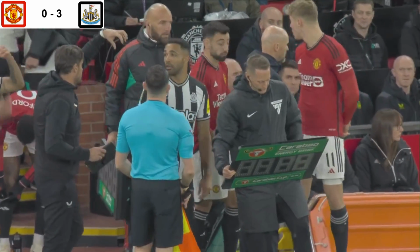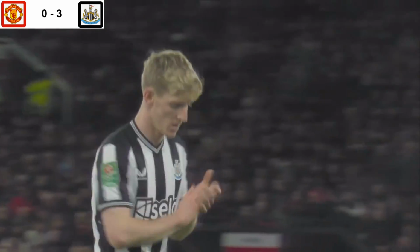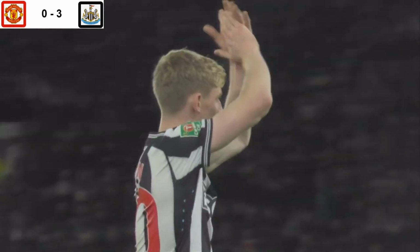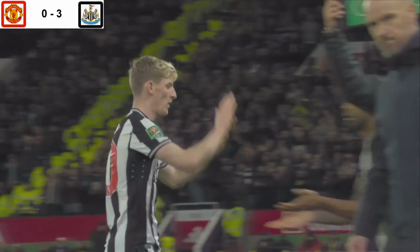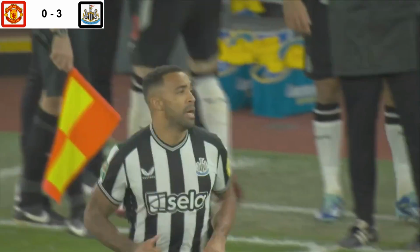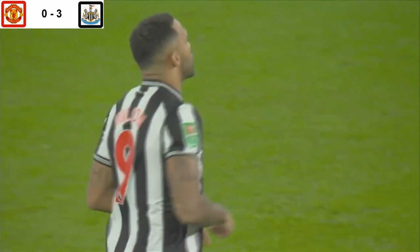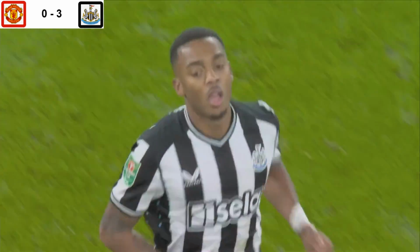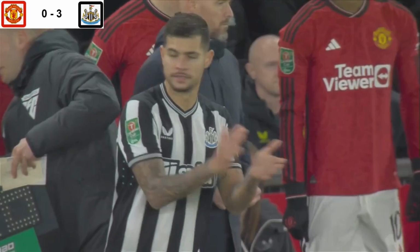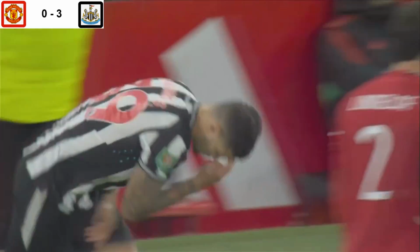Wilson and Bruno are going to come on for Newcastle. Anthony Gordon has run his socks off, and he's coming off. Applauds for Newcastle supporters. Callum Wilson will get a run out up front. And also coming off is Joe Willock, having scored the third goal. The Newcastle midfielder, again to rapturous applause, jogs off the pitch. High five with Bruno.